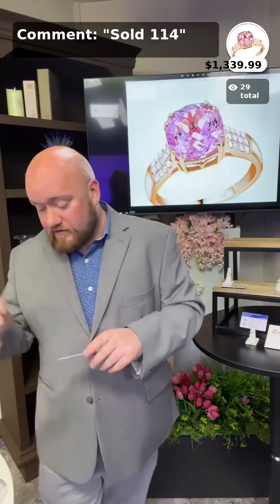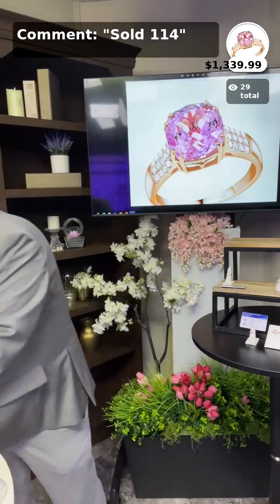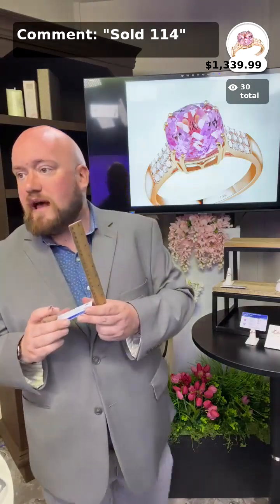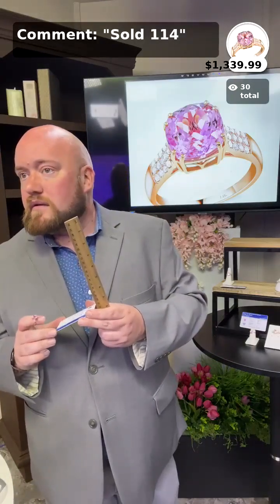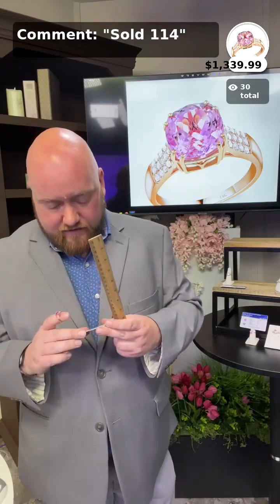Okay. Price is still correct, $712.31. But this is what threw me with it. We have these rows of pink spinel that don't seem to be showing up in those item details.